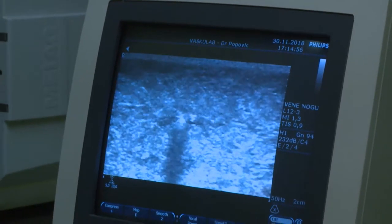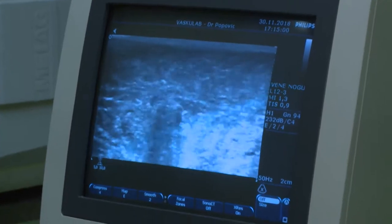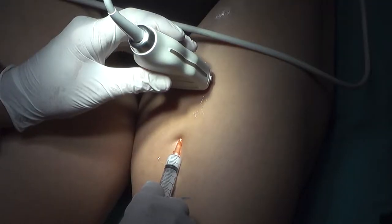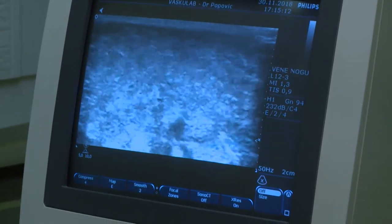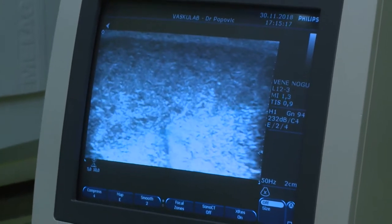Can you show also clinically with my probe where I'm going? I'm going upwards, and now I go back to check the entrance point for any extravasation. This is the entrance point, here it is, and there is no extravasation.